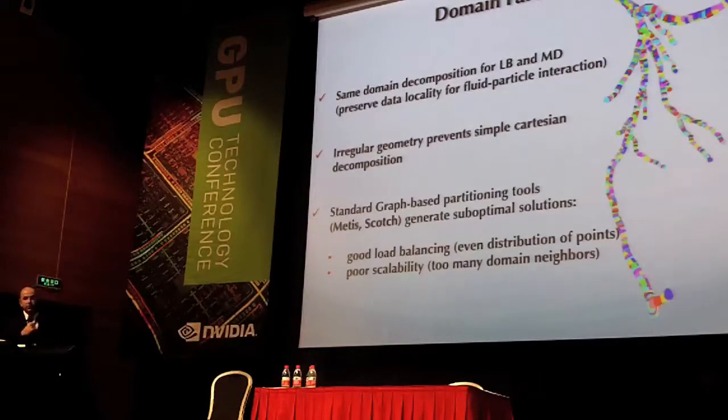And a solution is offered by those tools based on graph partitioning, graph-based tools such as METIS and Scotch. These are popular software in the community. However, the solution given by this software is suboptimal because one achieves an equal distribution of mesh points over domains. However, these tools bear no notion of the global geometry of the system. So as the number of domains goes high, domains become over-connected and scalability rapidly deteriorates.